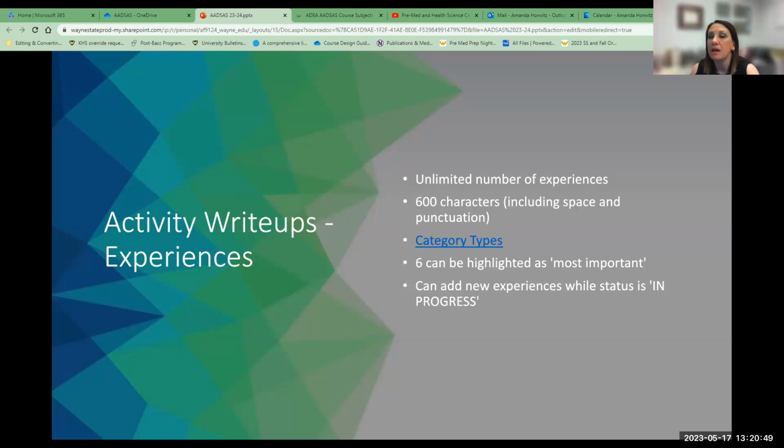You do have a limit on the number of characters that you can use to describe each of those experiences though, and it's 600. That includes spaces and punctuation. So use one space instead of two in between sentences if you aren't already. 600 characters isn't a lot. So coming up with a strategy about the best way to use those characters is something that we'll talk about on the next slide.